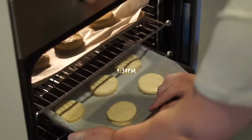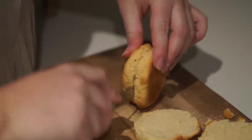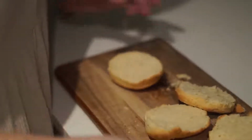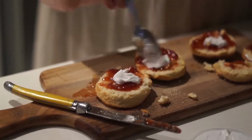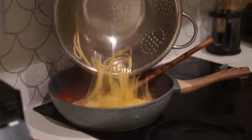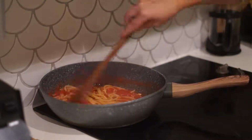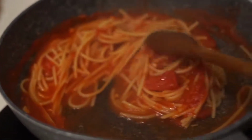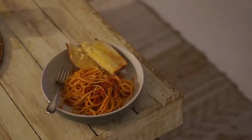From there, at 4:30 p.m., my housemate Cara decided to make some vegan scones, and oh my goodness, these were so delicious. We had them with some strawberry jam as well as some vanilla coconut yogurt on top. And then for dinner, I was feeling very lazy, so I just made a really simple tomato pasta, and then I served that with a little bit of bread.